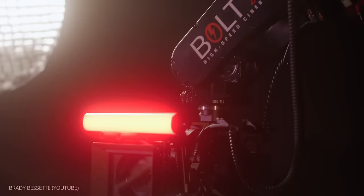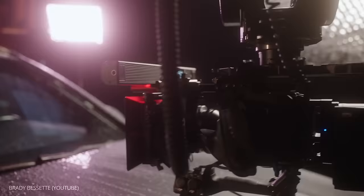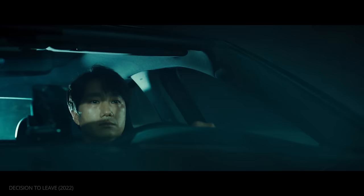Red lights that turn on and off can be added to the hood of the car to create the look of brake lights. Eye light can be achieved by bouncing a light off of the rearview mirror. For night scenes in particular, a filmmaker may add subtle interior lights to a car.